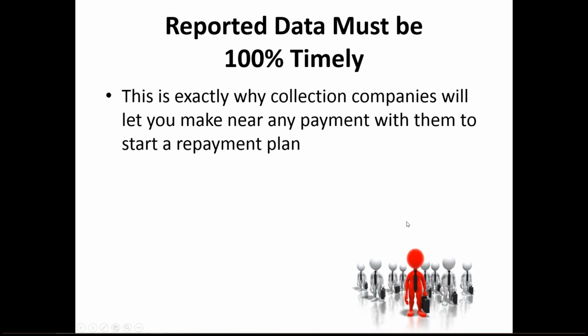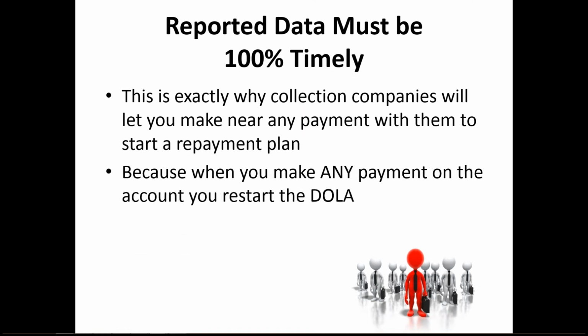So this is exactly why collection companies will let you make nearly any payment to them. Okay, and this has always been a tactic. They'll let you pay $10 because if you do, you reset the date of last activity. I know people that somehow escaped foreclosure. Okay, they didn't pay, the bank had problems with paperwork, could not come after them in the proper amount of time, and they now own the house.